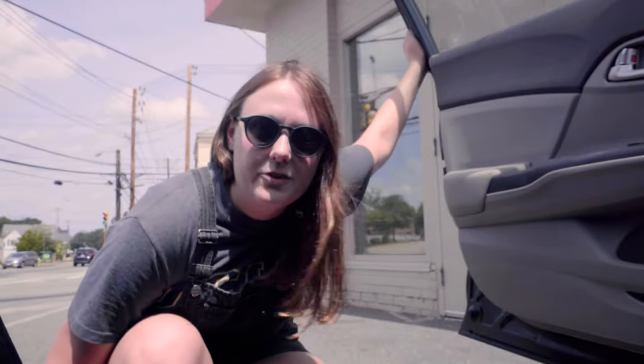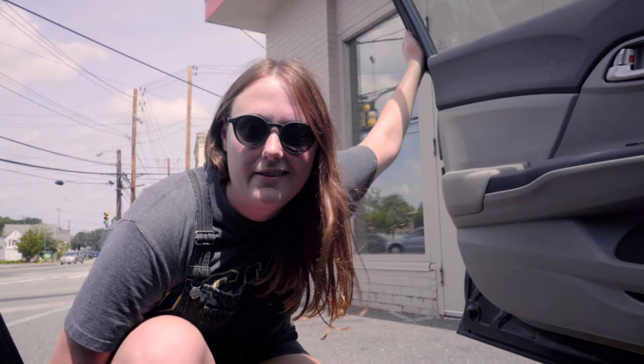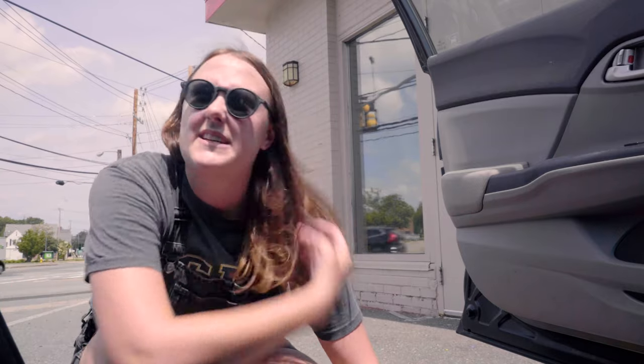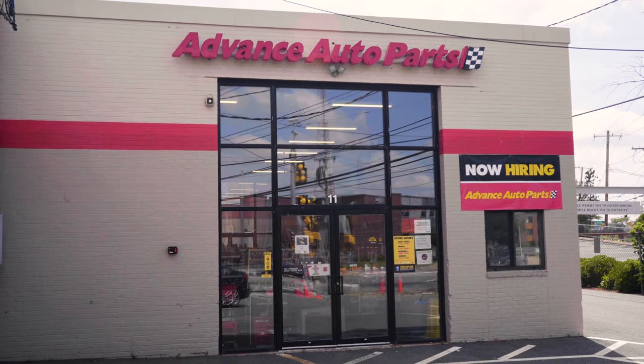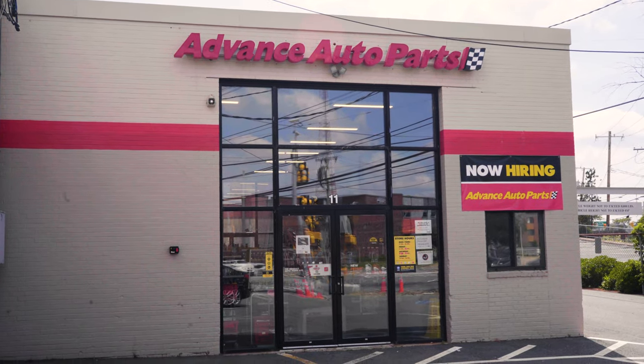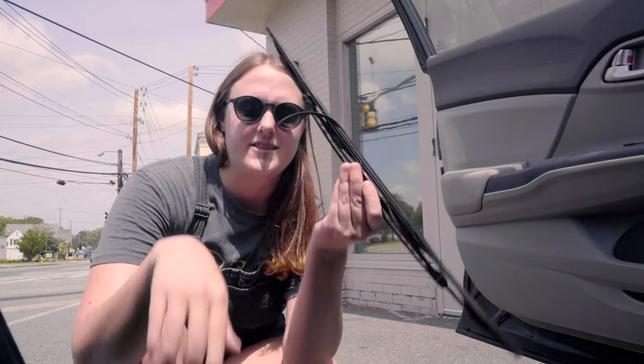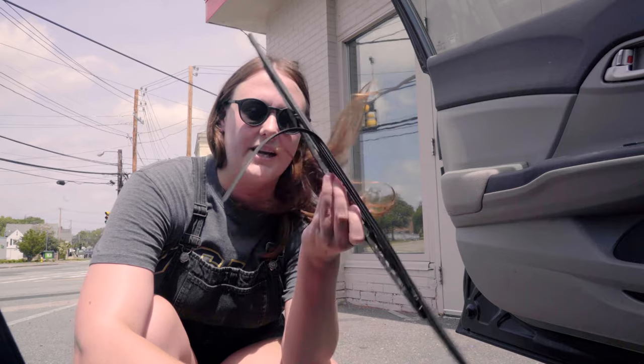Just pulled into my favorite place, the auto parts store. This time I'm mixing it up though, going to Advanced Auto Parts because it was conveniently on the way to the store. I realized that this is not a good look for my windshield wiper blade, so I'm gonna grab one of those and probably a bunch of other things that I will remember I need as soon as I walk in.